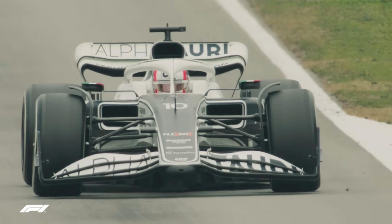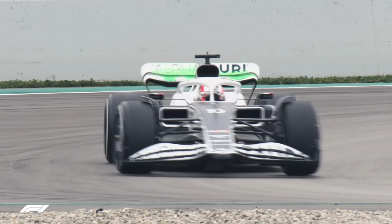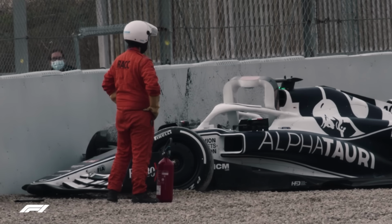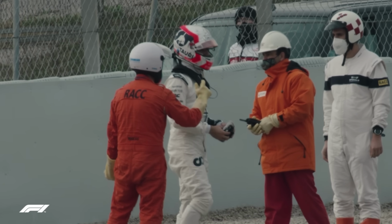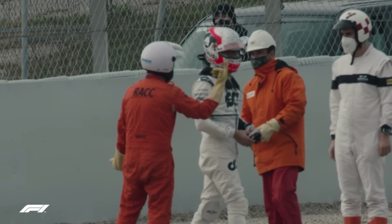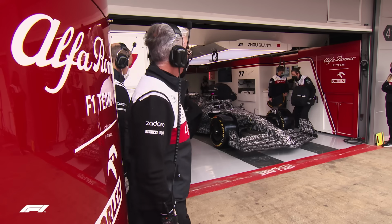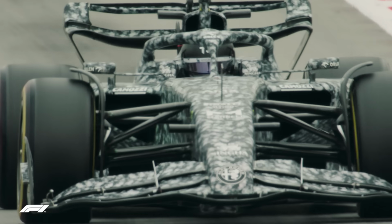It was AlphaTauri facing the first repair bill of 2022, Pierre Gasly losing control of his new AT03 in the middle sector, crunching into the barriers and destroying his front wing. He quickly hopped out and headed back to the garage, where the team pushed hard to get the car back in action. China's first F1 driver claimed 2 of the day's 5 red flags.